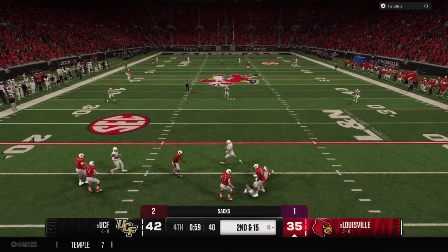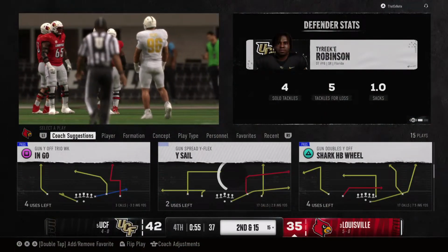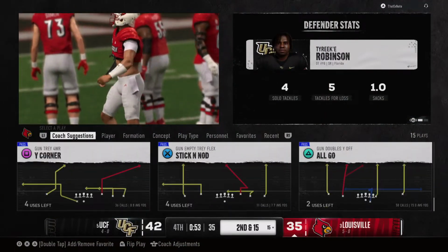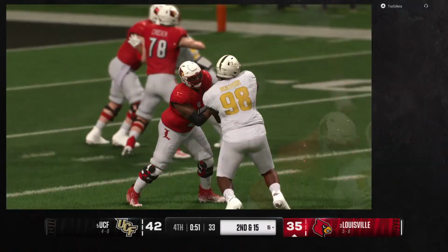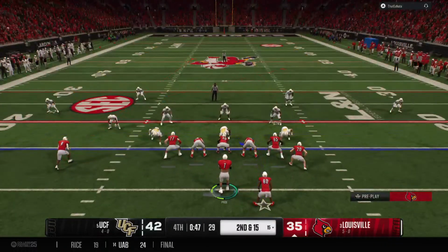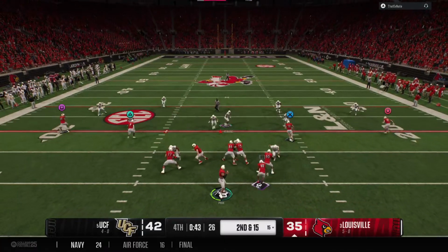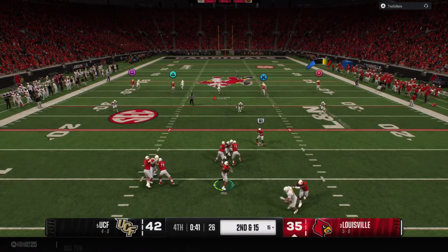Pressure is coming. Can't get it away. The defense has got him with a huge stop at this stage of the game. Well, that takes the wind right out of your sails. This offense is trying to find a way to get back into this game, and another pressure and a sack against their quarterback. They look to throw it here on second down.